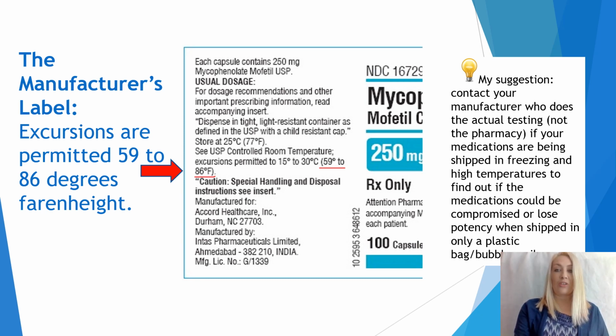My suggestion to you is, if you're concerned about the temperatures that your medications are being exposed to, I would contact the manufacturer. They are the ones that do the testing. The pharmacy doesn't do the testing, the manufacturer does.